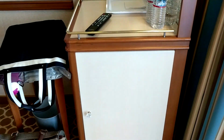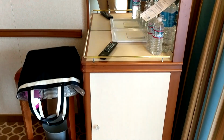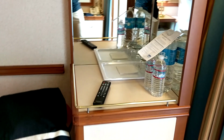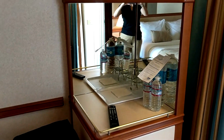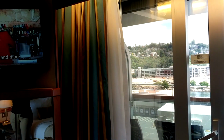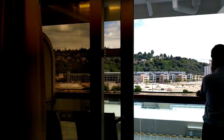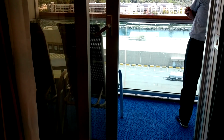Opposite the desk area is this cabinet that had a little refrigerator in it and a countertop with some more mirrors, and then above that was the television, and they were playing the safety video when we got into our room. And there's the door out to our balcony with my husband standing on it.